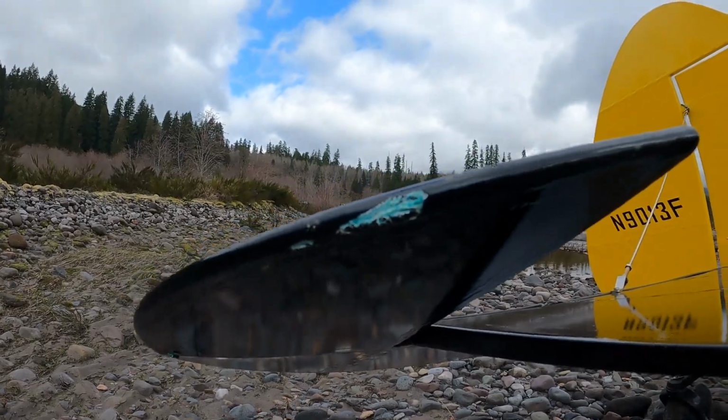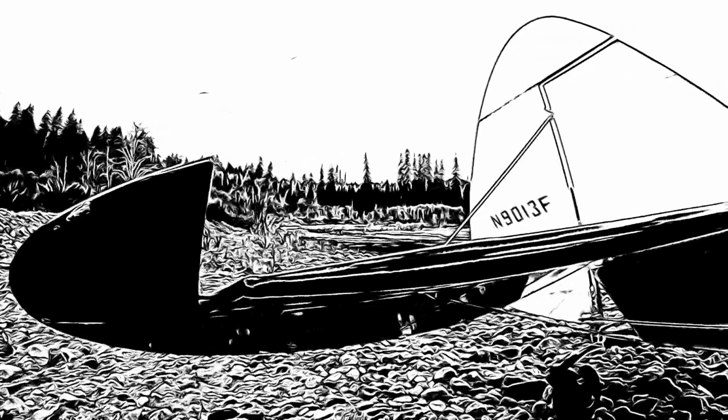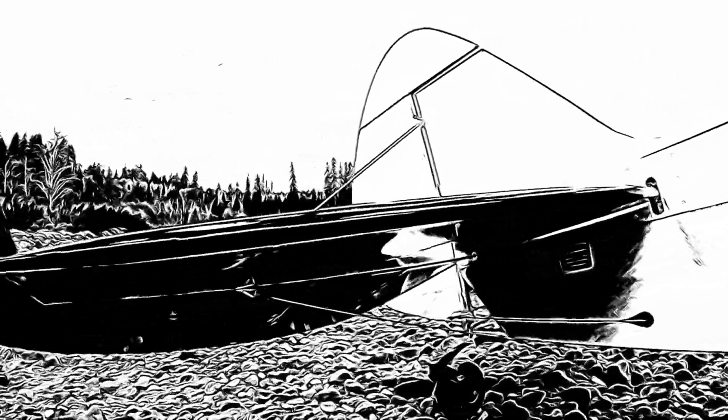Unfortunately, that's what happens when rocks fly up. Try to keep the tail high, but every once in a while.